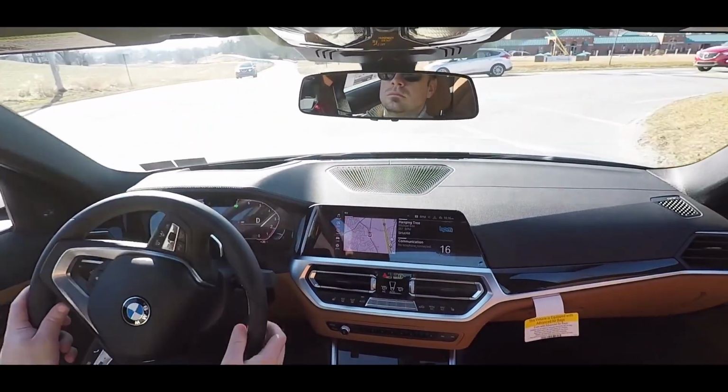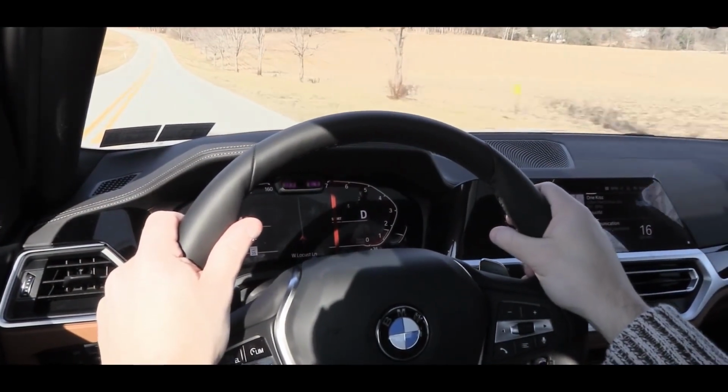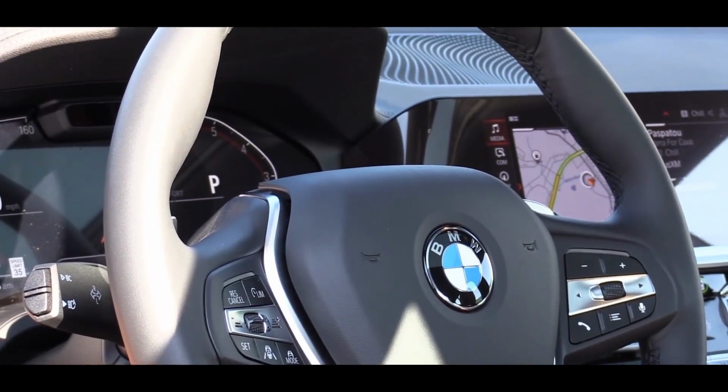And as far as the steering feel goes, it is nice. It is, as expected, not as heavy as an M3 or anything like that, but it fits the 330i well. I will also mention, because BMW has a tendency to put thicker grips on their steering wheels, the 330i is not as thick as some of the others that I have test driven.